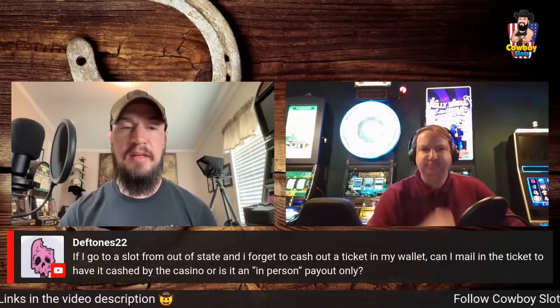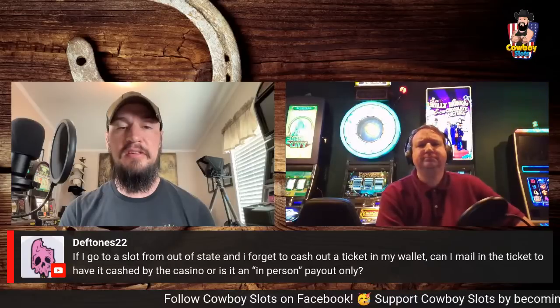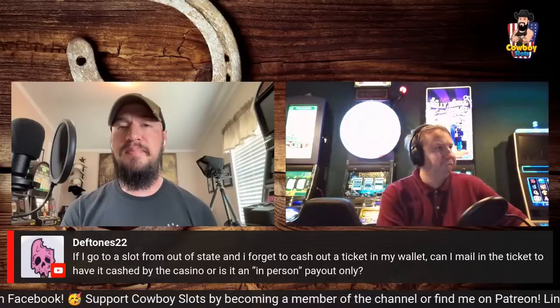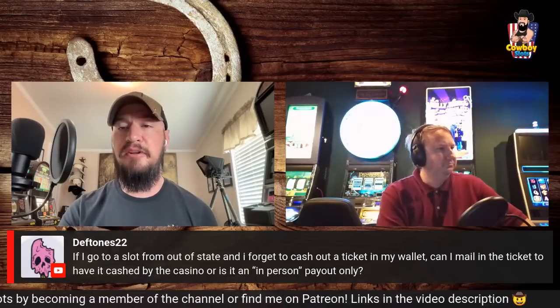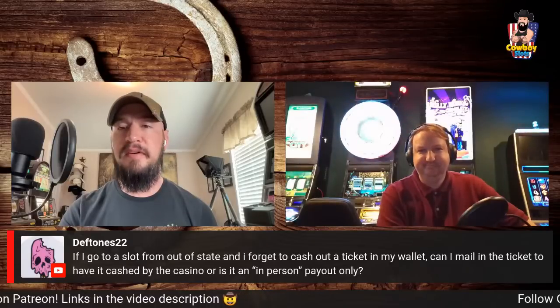If I go to a slot out of state and forget to cash out the ticket in my wallet, can I mail the ticket back and have it cashed at the casino, or is it an in-person payout only? That would be a casino-specific question, because that would be casino specific for that.